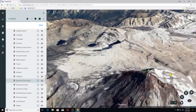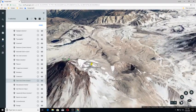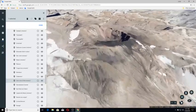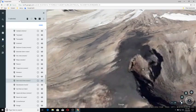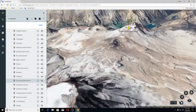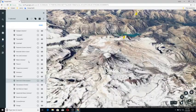So what I'm looking at here, and this is Cerro Azul, and then you have Volcan over here. And there's a crater here. Wow. And moving on to the next one, Descabezado Grande.